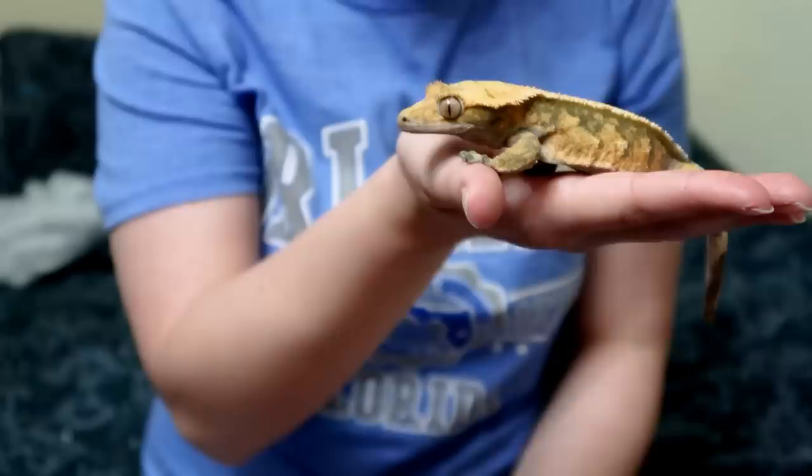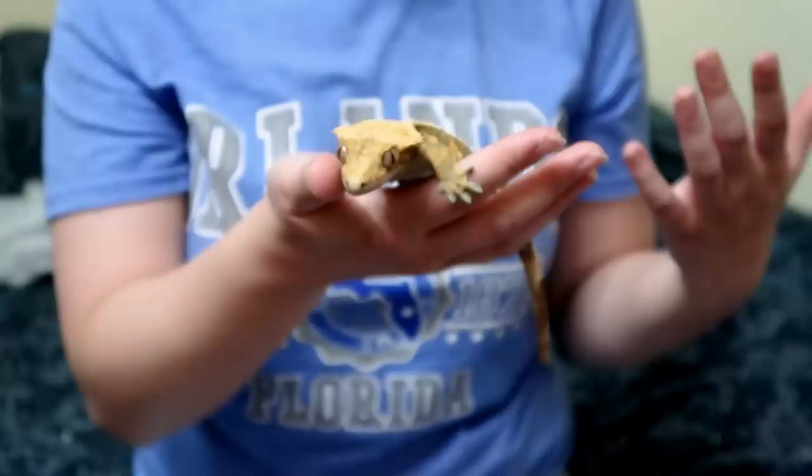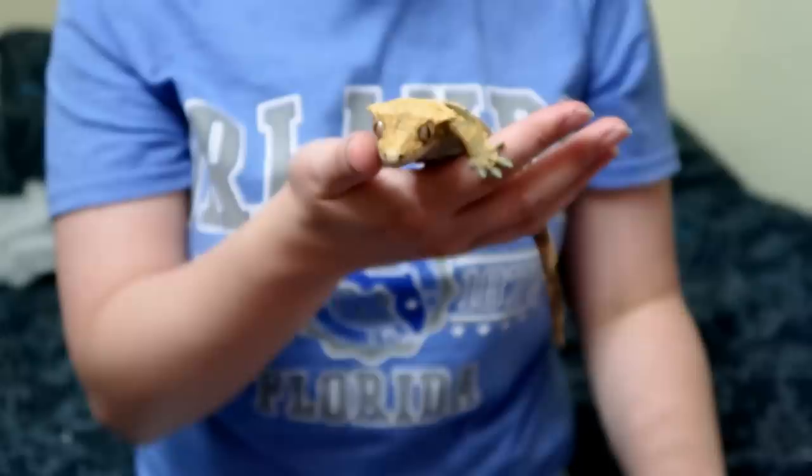Now, I did feed her just yesterday, which is poor planning on my part, so we don't actually have to feed her. But I would always feed my gecko in the evening time, and I just pop it up in the corner on her little shelf, and she goes and eats it when she wants.